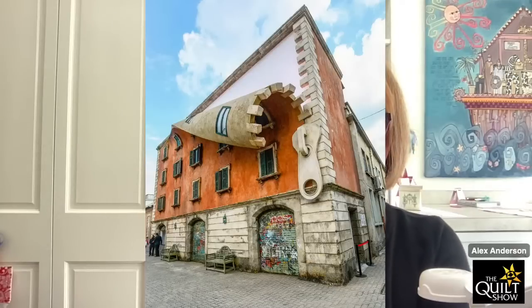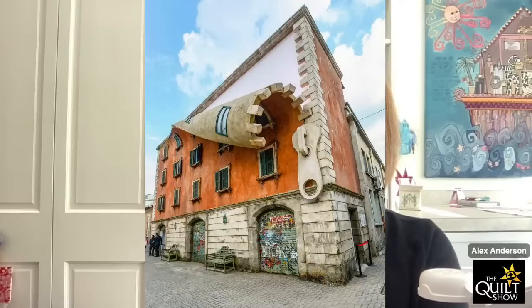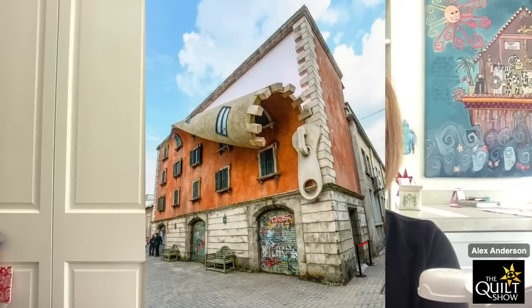So isn't that just the craziest picture in the world? I was talking about finding art this week, like at the beach or whatever, and this popped up on my Facebook feed, and it's a building in Italy. Look how it's painted. That's just incredible.